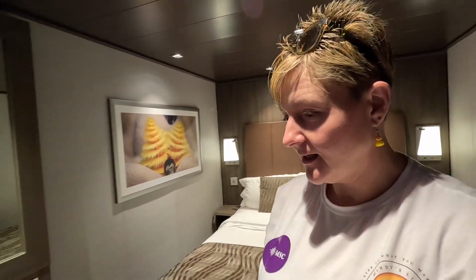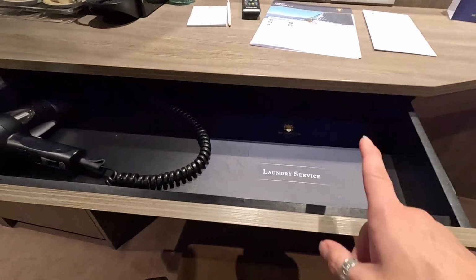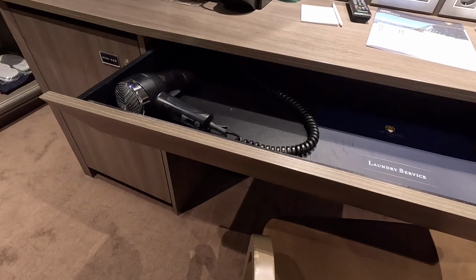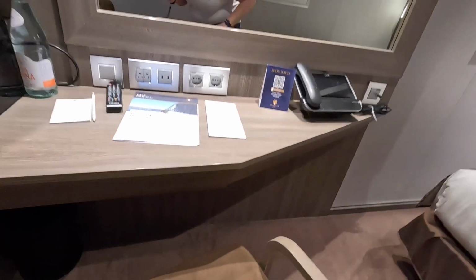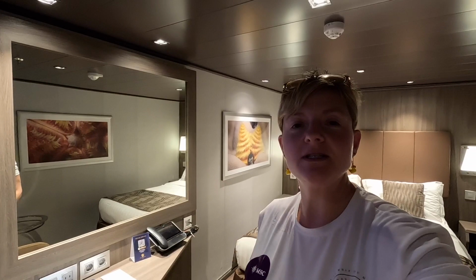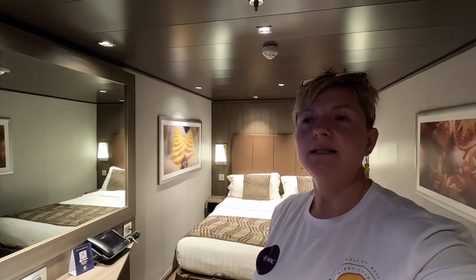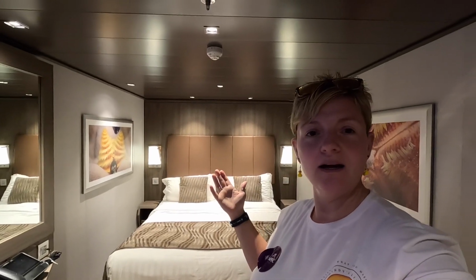And as I'm looking, I think there might be a drawer here. Aha, there is a drawer here, laundry service and a hair dryer. So that was added, and that is all. So that's the entirety of the room. I will update you as the week goes along, but full room tour, 16035 Yacht Club.